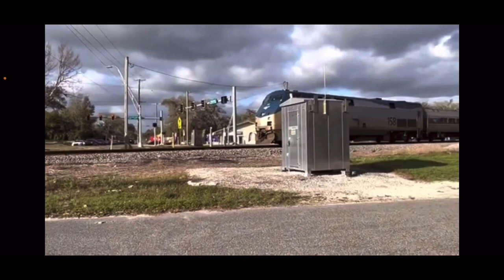By the way, I do like the sound of the horn on this one, and it does have a nice mechanical bell for the locomotive. See, it's pretty cool. But yeah, I believe that's exactly what we're seeing here.